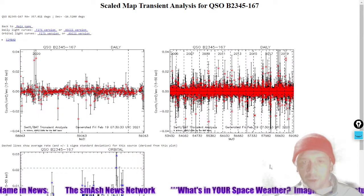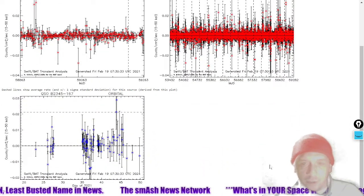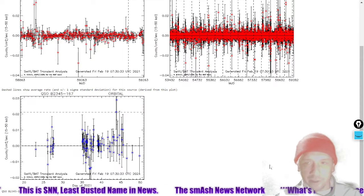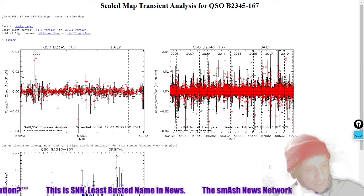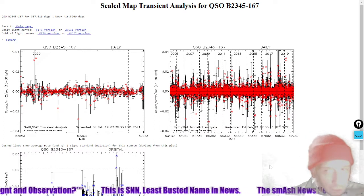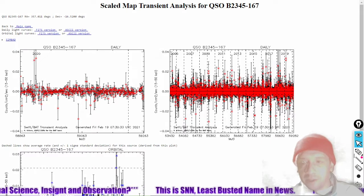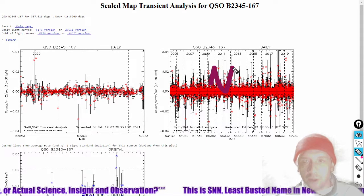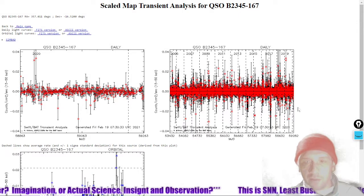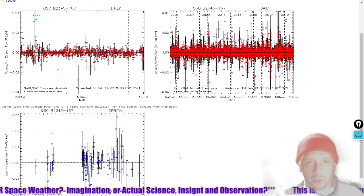Here are the X-ray transient output graphs of that quasar, a galaxy which we're looking right down the poloidal field of. And we'll talk more about poloidal fields in a future cosmology segment. It's a bit of an erratic X-ray emitter, quasar B2345-167, as you can see, although it does have a pretty solid baseline as well. There's a 30-day chart in the lower left.